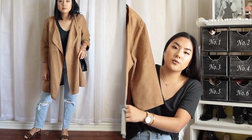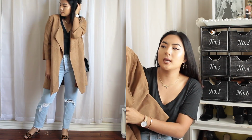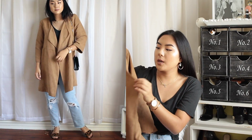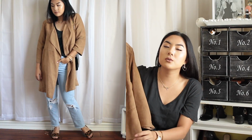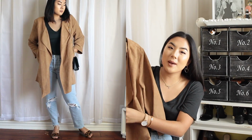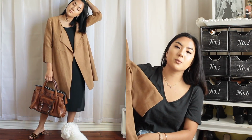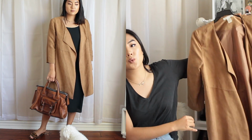It's like this waterfall coat almost, but it's really thin, but because it's suede, it's still really warm. Again, I'll try my best to find something similar, but when you're looking for something like this, you just wanna look up waterfall coat or waterfall lapels, because it's got this waterfall effect lapel, which I'm obsessed with. A coat like this is such a staple because you can wear it with leggings, you could wear it with jeans, with a dress, anything.